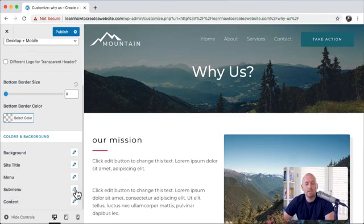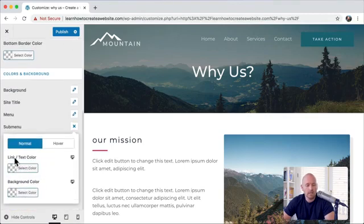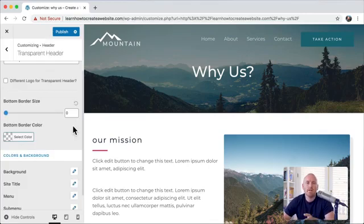This is what we would need to change in order for that submenu not to be blank and for you to be able to see the text. So you click on this and you change the link text color to black instead of white so it wasn't see-through. So that's how you change the color of the menu.